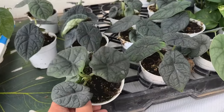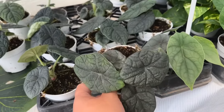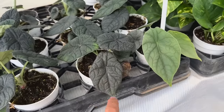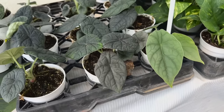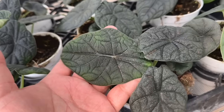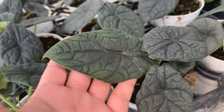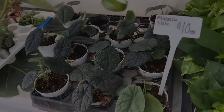These are really cool jewel alocasias. These stay small, but I really love that hard turtle-like shell. That's why I love the Maharani. The Mellow, though, is even cooler because it reminds me of a fingerprint. That texture. That's cool. Alocasia Mellows are $10 each.